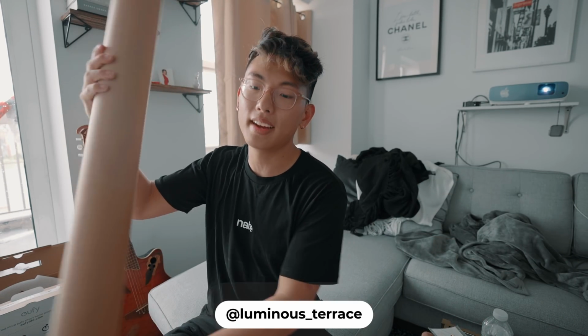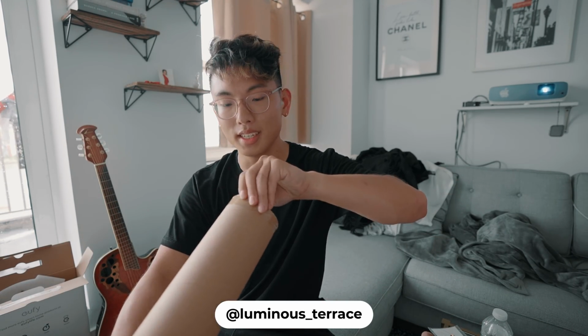Alright, and the last thing for today's haul is actually the most exciting one. Alright, so this was actually sent over to me from a company called Luminous Terrace, and the reason it's called that is because what's inside this is actually a light.